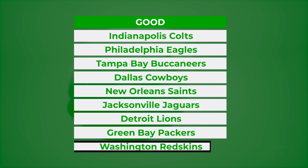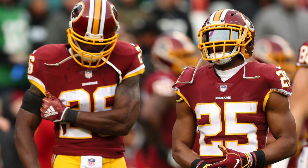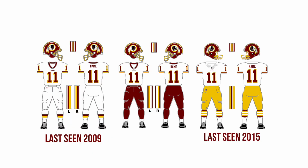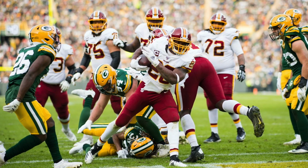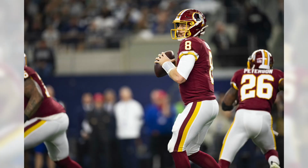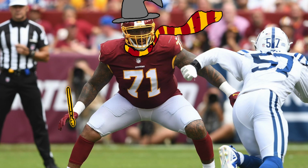Up next, the team from Washington. Washington's use of color is some of the best in the NFL. They look great on the road in white pants, burgundy pants. I don't know what happened to the yellow pants. Please bring them back. It's just a fantastic color combination for a sport played in the fall/winter. Those colors with classic block numbers and consistent striping, 10 points for Gryffindor!